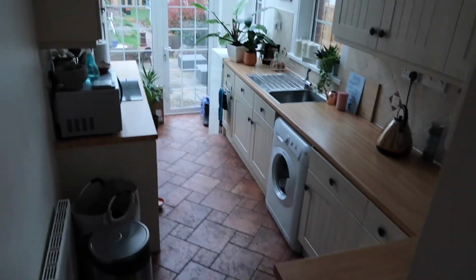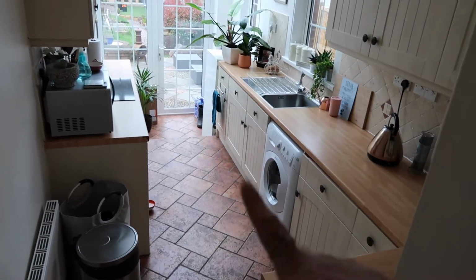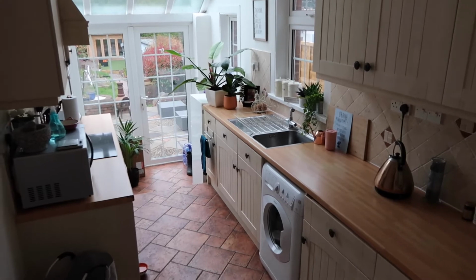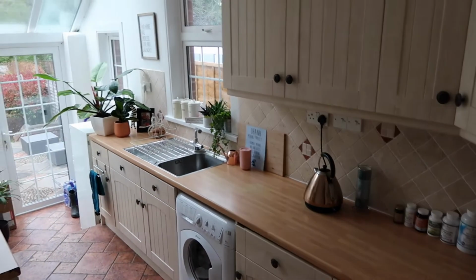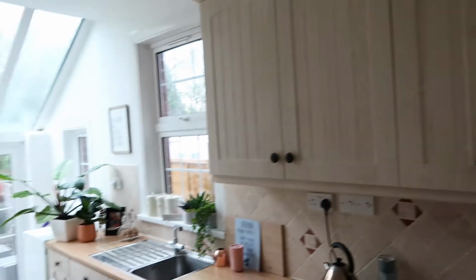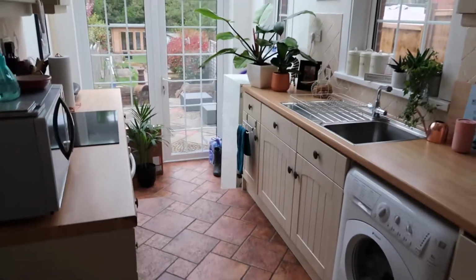So these terrace houses are very long and narrow, kind of like the TARDIS, I suppose. They look small from the outside. Inside they're quite big. So this is the kitchen, which has pretty much had no work done since I moved in. It looks exactly the same actually from when I moved in. There's not much to say in here. There is a lot of plans that are going to go ahead to transform this space. It's a really nice kitchen.